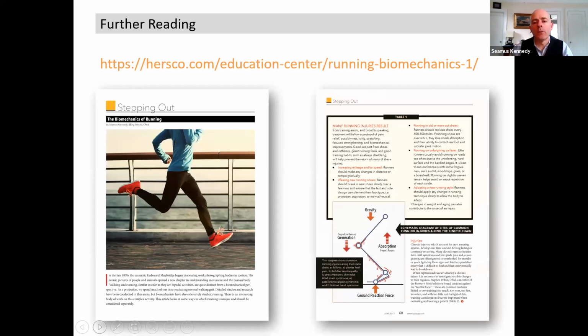On the HRSCO website, we do have articles in our education center. There's two on the biomechanics of running. The first one, which is the one you see there, the Biomechanics of Running, summarizes essentially this talk as I've given it. So if you want to go back and get an in-depth read on what we've spoken about, that would be a good place to start. There is a second article there, the Biomechanics of Running 2, which looks at some of the injuries that can occur when you're running, and also then some of the orthotic prescriptions that you might write to prevent those injuries. And they're nice summaries and starting points for this subject if you're interested.